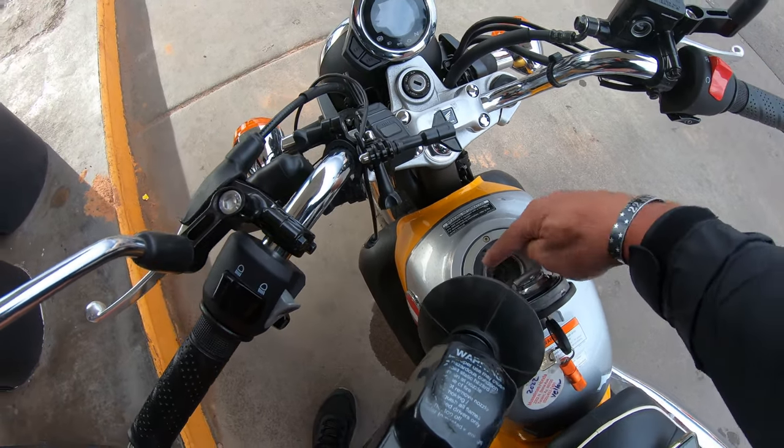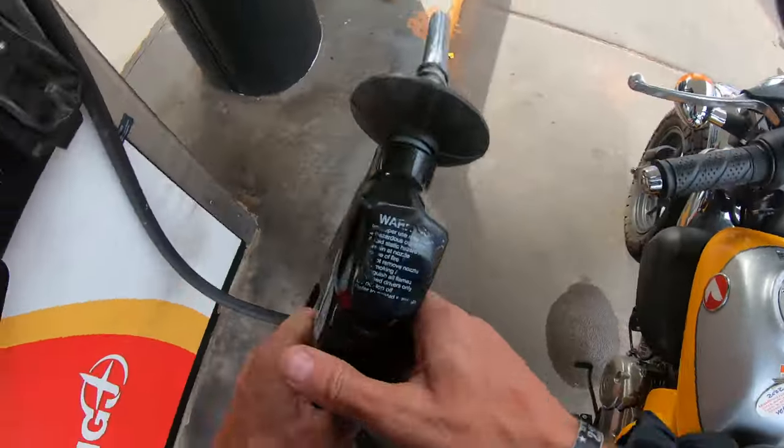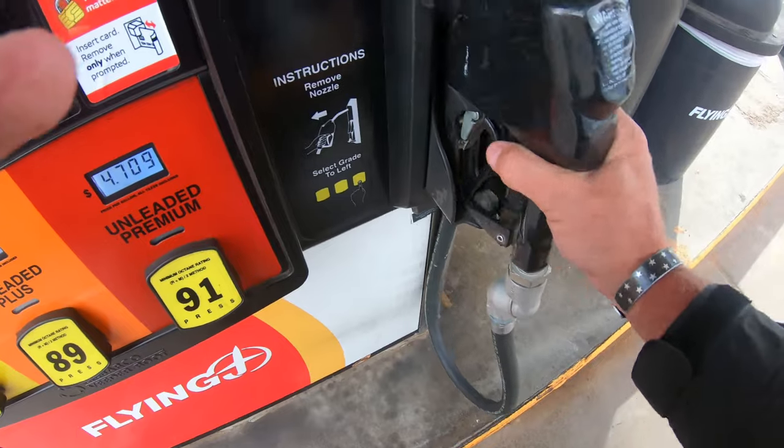And that looks pretty full. If it spills over and goes down that little pipe, I've learned that it just drains right off on the ground. So I don't want to do that.